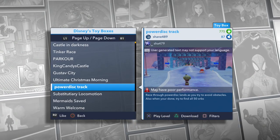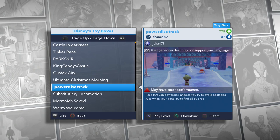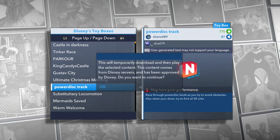We're back at you with another Disney Infinity 2.0 Toy Box. We are doing Powerdisc Track by Shane489. Race through Powerdisc lands as you try to avoid obstacles. Also, when you're done, try to find all 50 orbs. Let's go ahead and do this thing.